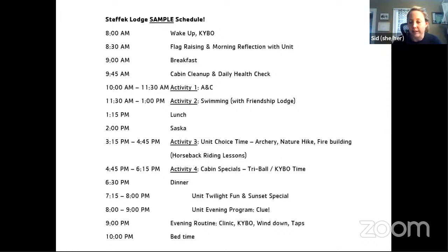And so you can see as an example here, it looks like Stefik is going to get to do Clue on this particular night. But we also do things like talent shows or campfires and things like that throughout the session.